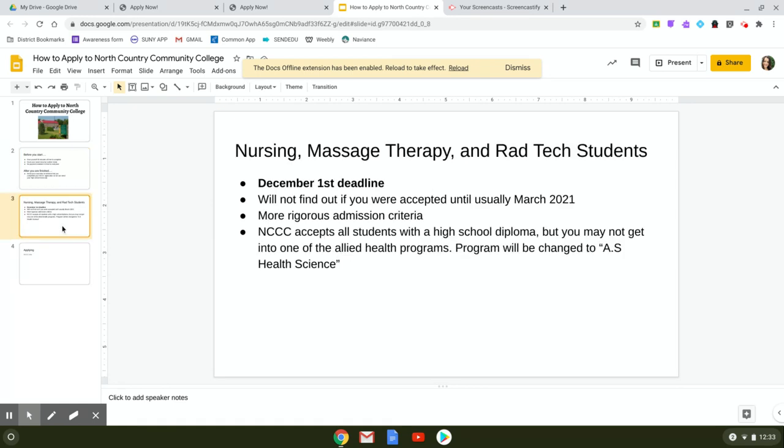Some other things to keep in mind. For the allied health programs such as nursing, massage therapy, and rad tech, they do have a deadline of December 1st. All other programs are on a rolling admission, open admission. They don't have necessarily a hard deadline like this, but these three programs do, and that is a strict December 1st deadline. So if you want to get this done sooner than later, I would highly recommend it.